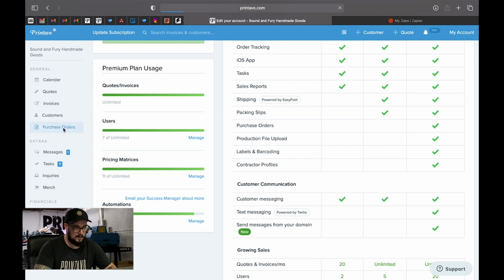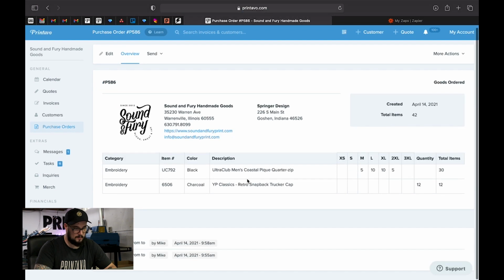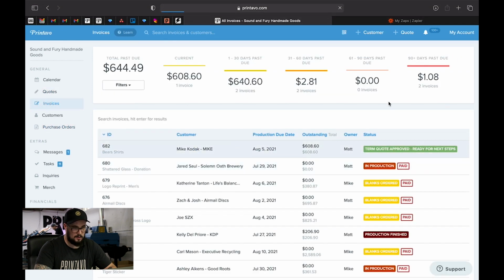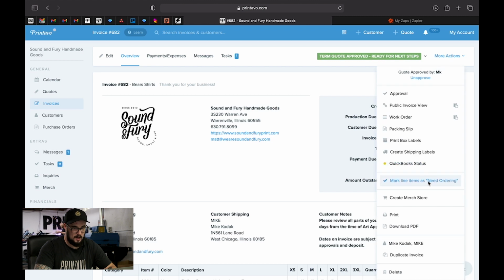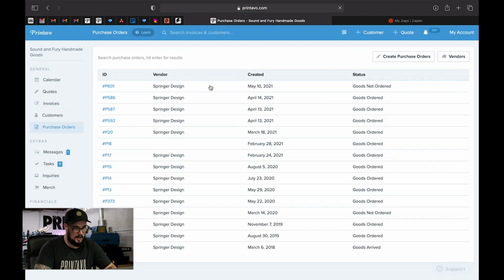Over here in the purchase order area, I can see all the purchase orders on goods that I've ordered recently. I can click into any of them and take a look at what they were for. In this case, we actually outsourced some embroidery, so we use the purchase order area for that. However, you can also go into any of your jobs and say, okay, we need to order the goods for these. I'm going to go to More Actions, Mark Line Items as Need Ordering. Now that I have that, I can come over into my purchase order area and create a new purchase order by clicking there.